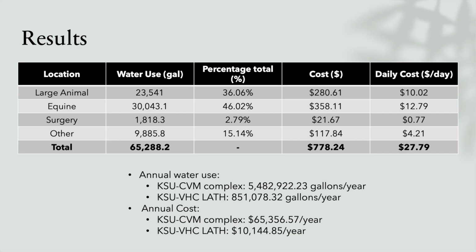I've provided a breakdown of the results from my data collection. The large animal teaching hospital consumed about 65,000 gallons of water in a 28-day period, with 82% of that coming from the animal quarters, which is large animal and equine respectively. Less than 3% of water use came from surgery, which makes sense because it is a smaller section of the hospital compared to the rest. The large animal teaching hospital spent approximately $778 on water for the 28-day period, with a daily cost of $27.